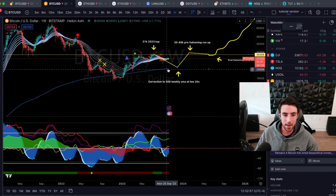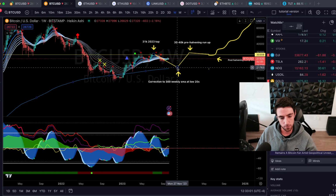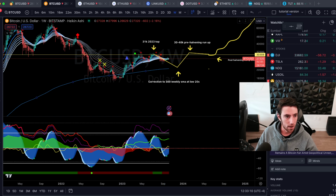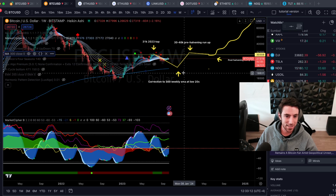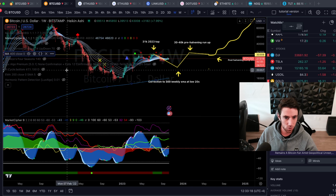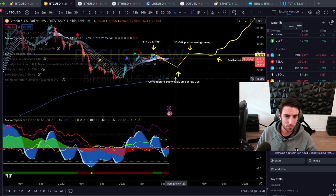And then your 300 weekly, I think you will probably test this at some point, probably by the end of the year. November is where I'm looking, about a month from now, potentially to come to the low 20s. This could drop down fast. My guess is that you just hit the low 20s, but for those talking about lower, 400 is possible. 16.5 right here. Anything is possible, guys. So that's kind of your double bottom type thing.